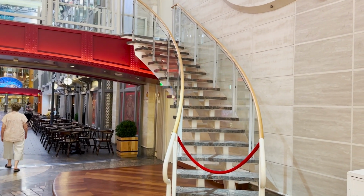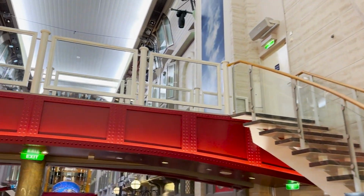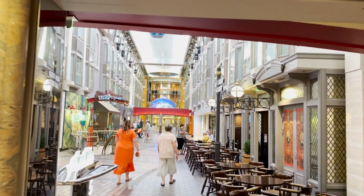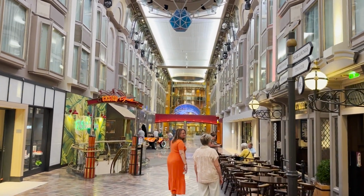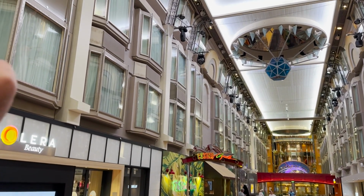As we proceed through the promenade, you'll see this stairwell here roped off, goes up to that bridge there, and you can actually see another one further down. This is where they'll do various entertainment. They might have a 70s disco night or a big balloon drop. They do different things. But I also wanted to point out these windows that you'll see throughout the promenade.